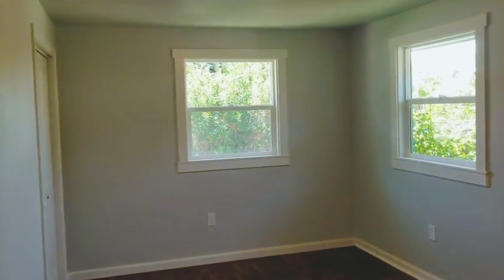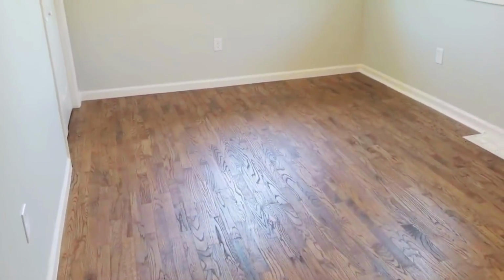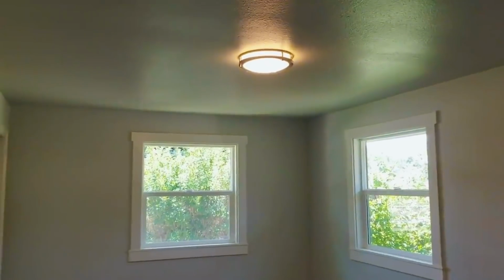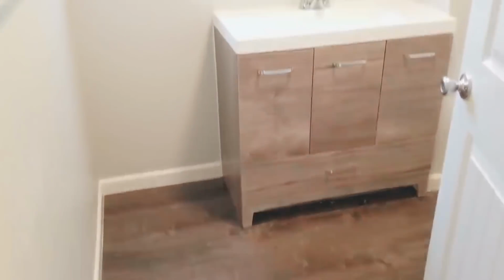These rooms were still somewhat the same. Here's one bedroom. We refinished the hardwood, put in new windows, new trim, new paint, new fixtures, new doors. So there was a lot of work that went into this. We did plumbing work, some electrical work, roof. So I think there's HVAC work. There's quite a bit going on. We completely redid the bathrooms.